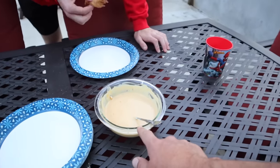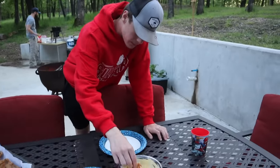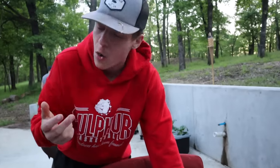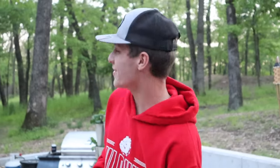My wife came up with a recipe for her own DIY homemade Chick-fil-A sauce and it is amazing on fish, believe it or not. Let's see. It's amazing. It's so good, I'll tell you. It was my DIY concoction. I ran out.